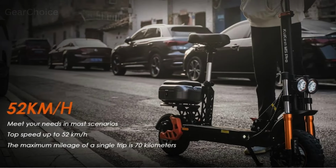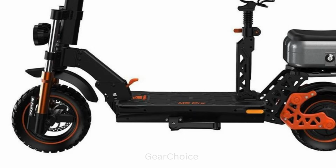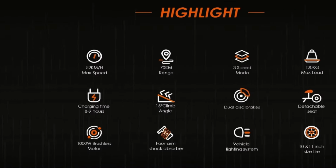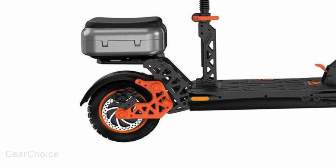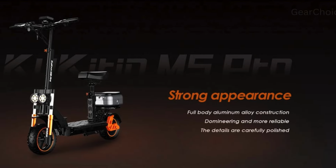Stay in control with the smart LCD dashboard, allowing you to monitor your speed, battery level, and distance at a glance. Thanks to its big tires and wide footboard, the M5 Pro adapts to various types of terrain, ensuring a smooth and comfortable ride every time.